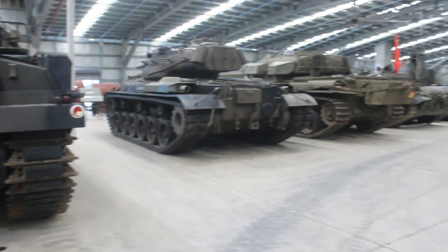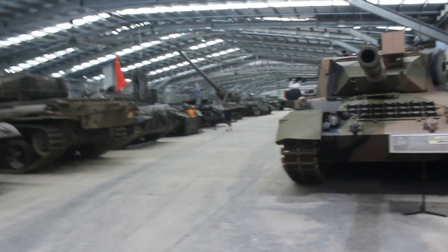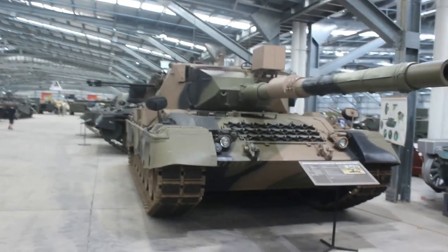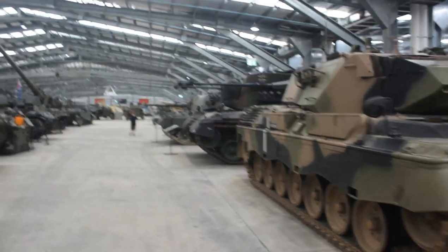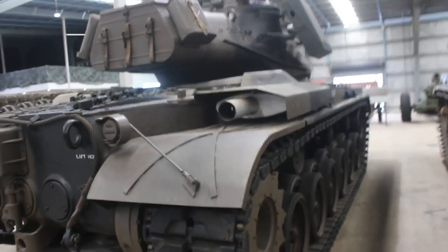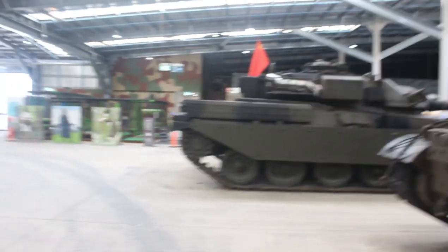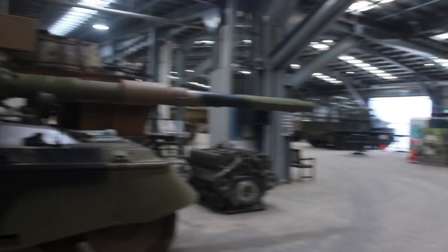So we're getting into more modern stuff now, into the other side of the pavilion here. Here's an old friend. I recognize this chap, the Australian Leopard AS1. And there's a Gepard and a few other Leopard vehicles here, and of course the mighty Centurion, plus what's that, an M60 or M48 pattern? Oh, and a Chieftain, there you go. So for the kids, there's a little play area there and a nice cafe, which I've just left.